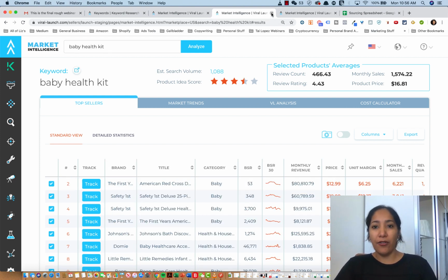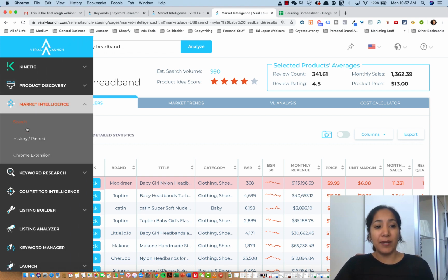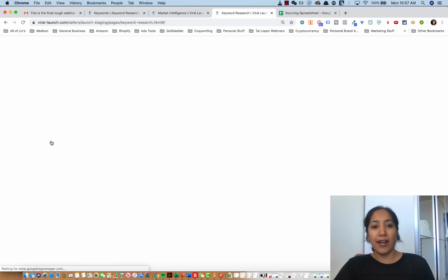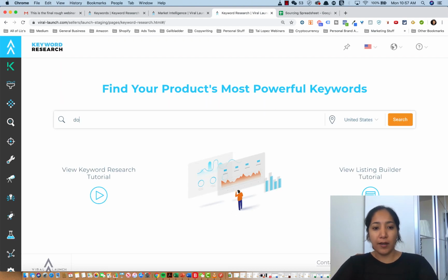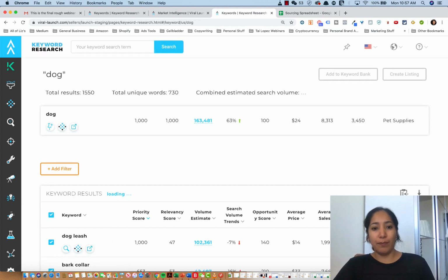Same thing with baby health. And then nylon baby headband is what we kind of already looked at, and we did realize that people are crushing it in this actual niche and making a killing on baby headbands. And pretty much the same thing can be done in any niche. So going back to the keyword research, I can actually do this with dogs, and I could put dog, I could put cat, I could put pets and see what happens.